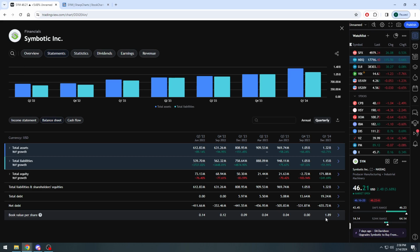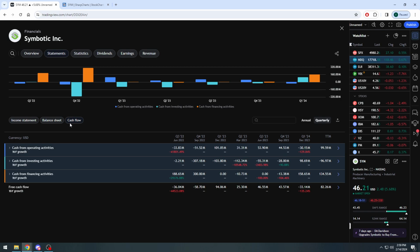So when looking at that metric, we could definitely make the argument that we're overvalued, right? If the company closed its doors and had to liquidate everything in its name, it would be worth a little less than $2 a share. Stock right now trading north of 46 currently. So again, I can understand that we have 1 or 2 things that could potentially keep the stock down.